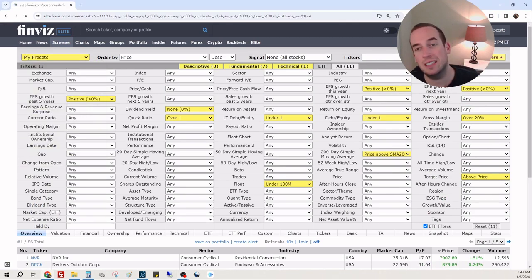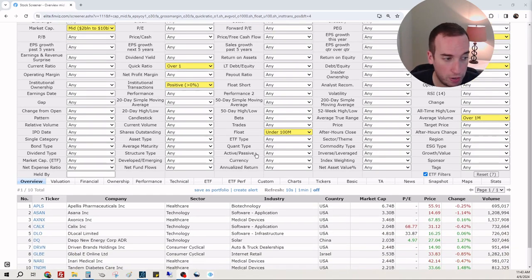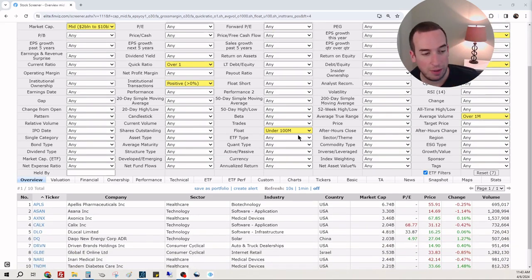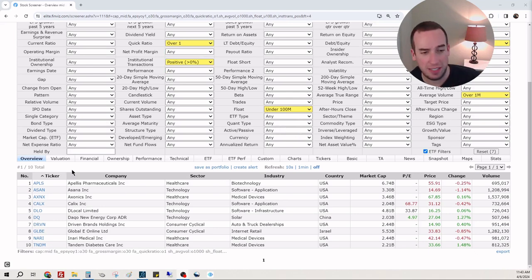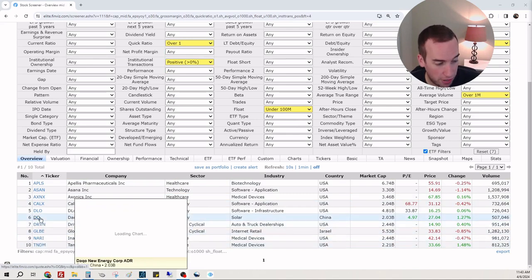All right, here is Tesla back when you could get it for a 10x lower price. So market cap is very targeted. EPS growth is high. Gross margins are high. Average volume is high. Float is under 100 million. Institutional transactions are positive and the quick ratio is over 1. That is a very, very broad scanner, but look how many stocks there are. There's only 10 stocks that fit that criteria. That is absolutely crazy.